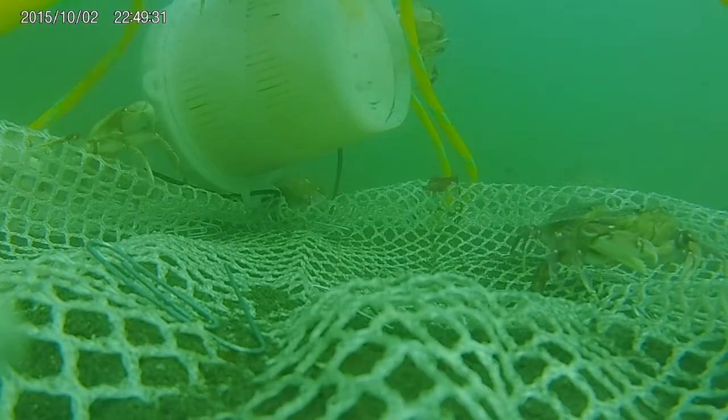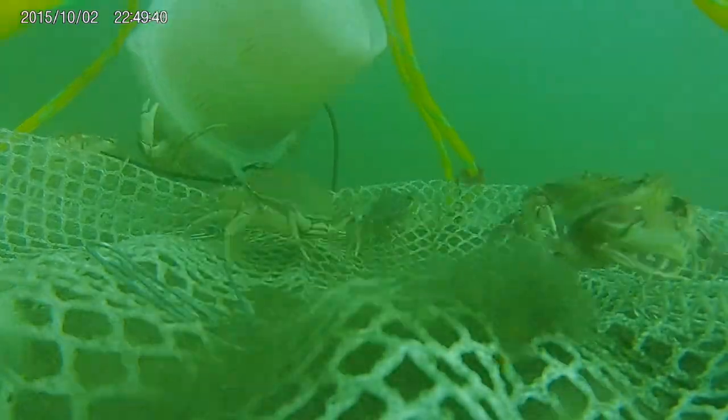So this crab has no respect for personal space. He's gonna show up and check us out a few more times here. Hello.